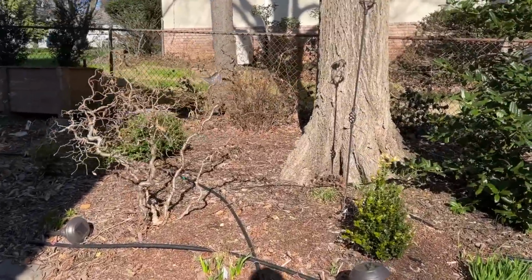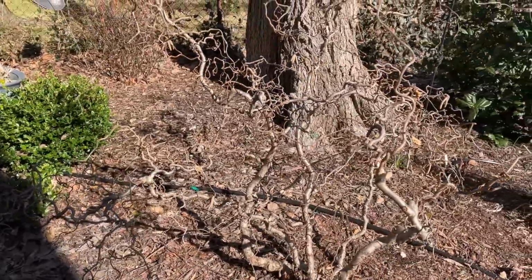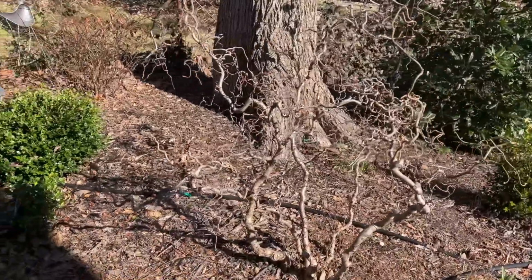Still work in progress. All of my gardens are still work in progress, but I tell you what, I do love this contorted filbert here. This is just one of my very favorite plants. This is a Harry Lauder's walking stick, and I love it.